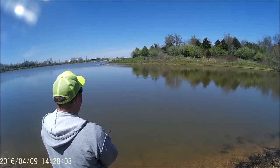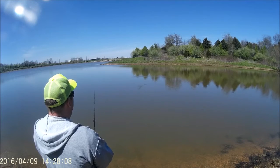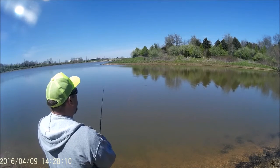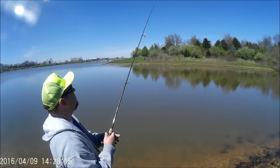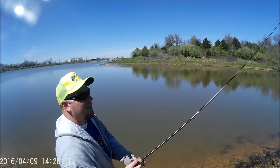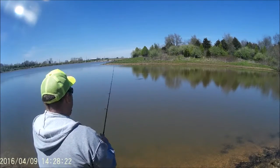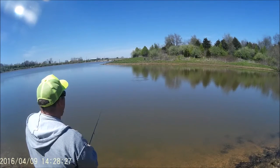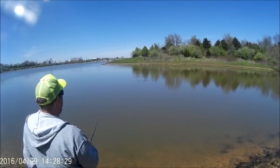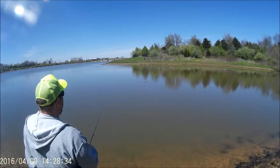It's in the low 50s. Water level here in Prairie Lake is always variable, and today it's actually at an intermediate state, just a little higher than I like it, but not much. We're using just a little piece of night crawler, little tiny slip bobber. This is one of the few days this year where there hasn't been an insane amount of wind. This is my first attempt at using this particular slip bobber rig.